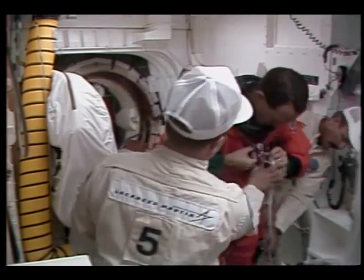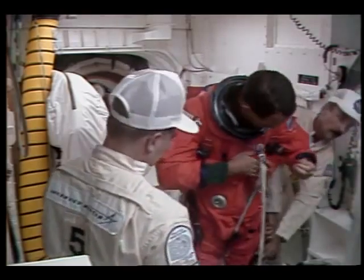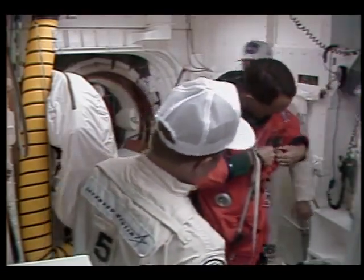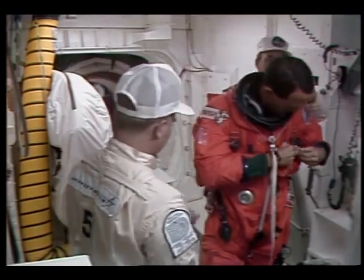Mission Specialist Jim Newman will be the last to climb aboard Endeavour today. He will deploy the Wake Shield facility on Flight Day 5. He's also involved in operating the robot arm during the spacewalk.